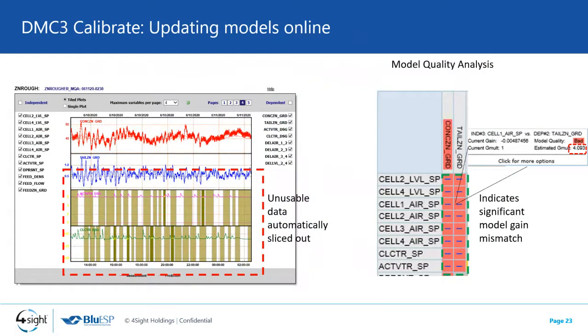In conjunction with calibrate, we have the test agent that runs to continuously analyze the data quality. The test agent identifies sections of data which would potentially adversely affect the modeling process later on, and it automatically marks this data for exclusion from further analysis. These regions are denoted by the bands in this image, and these bad slices can be augmented by manual slices as well, should you identify any additional periods to exclude.